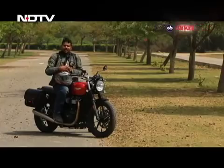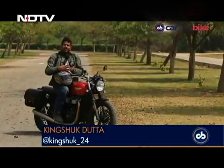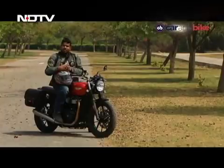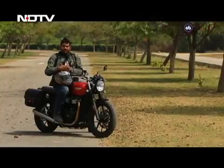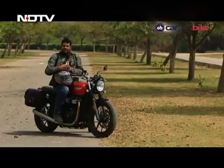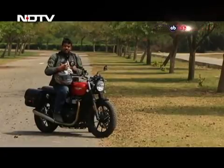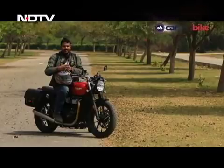The other significant update on the new Street Twin is the suspension. The front end now gets 41mm cartridge type Kayaba forks, while the rear twin shock absorbers are also new. This translates into a plusher ride quality. Although the handling is not the sharpest, it takes some effort to tip the motorcycle into a corner. Also, the seat on this one is really hard. We would have liked a slightly softer seat in order to be more comfortable when riding in the city.